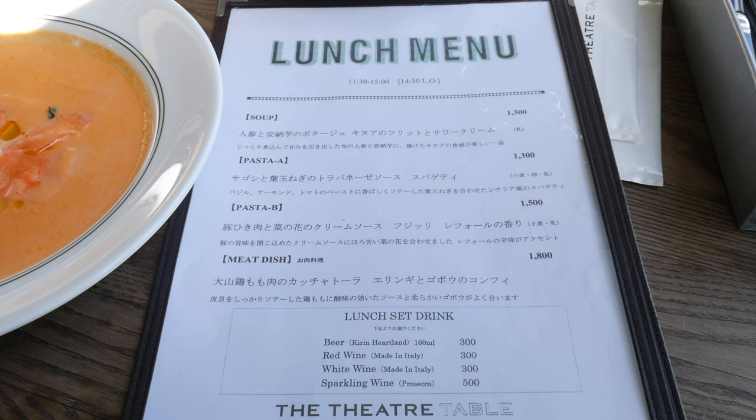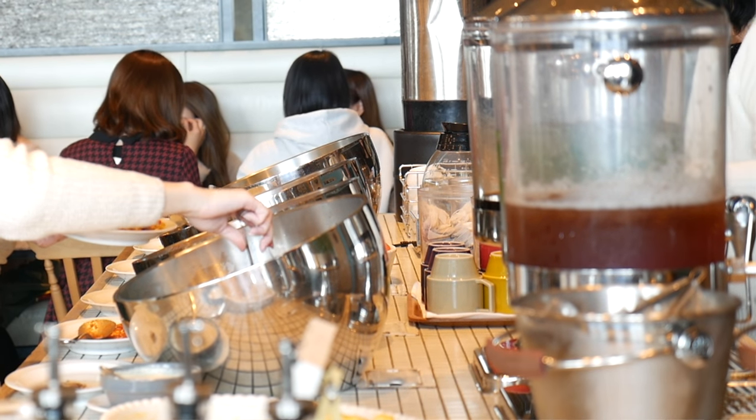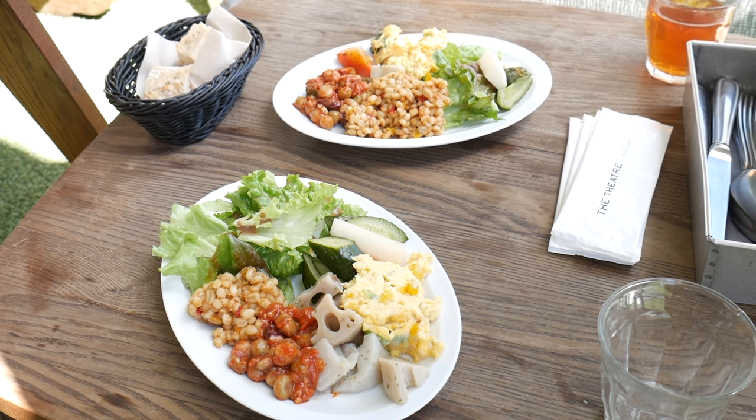It's around 1,300 yen to 2,000 yen. And along with that, you get all you can drink. You can pick teas and coffees. And you also have an all you can eat salad bar.